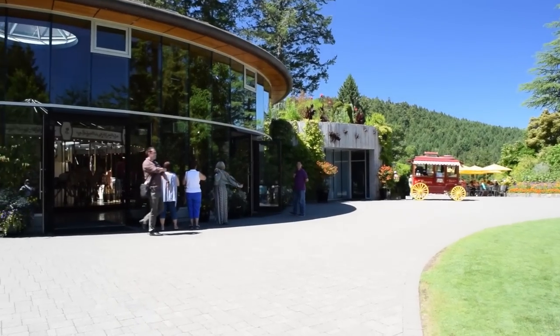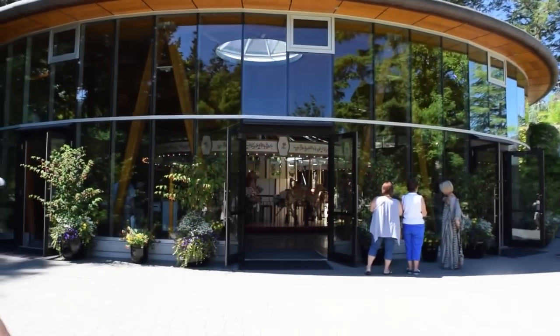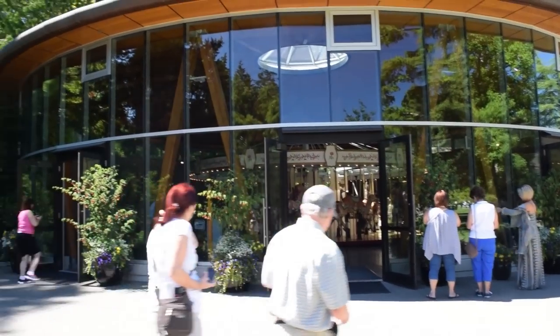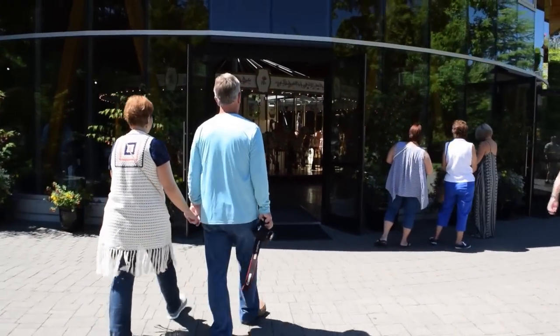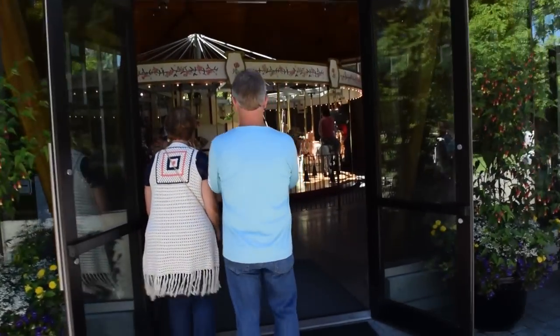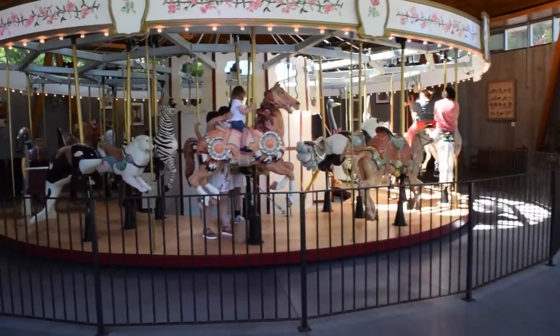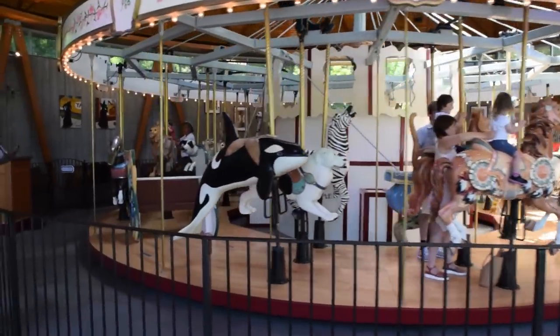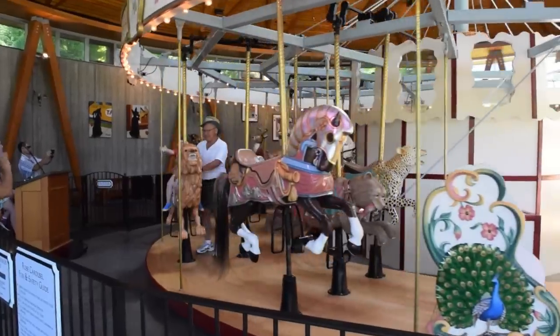I made my way up to the carousel, and this was one of the items on the map as I was walking in that I was interested in seeing. It's an old-fashioned carousel, and what's interesting about this, it was only about a week ago that a friend of mine was in Colorado, and he told me that he went out of his way to see a carousel. So this is called the Rose Carousel.